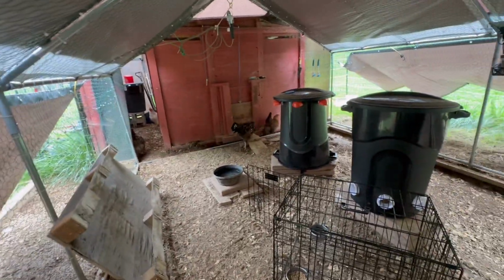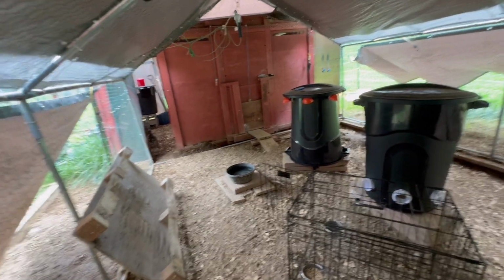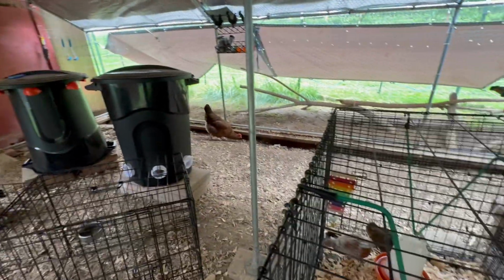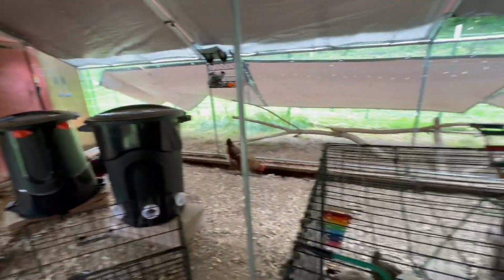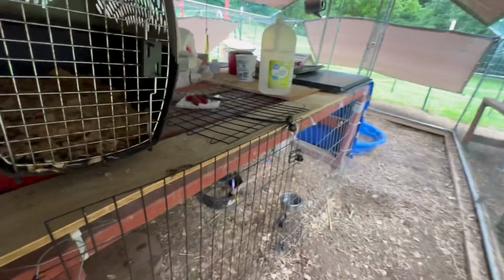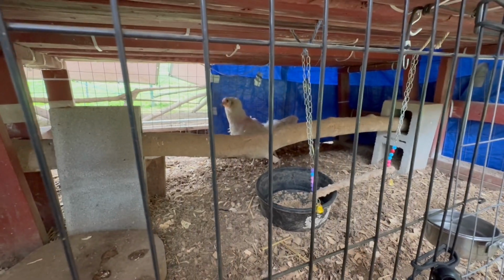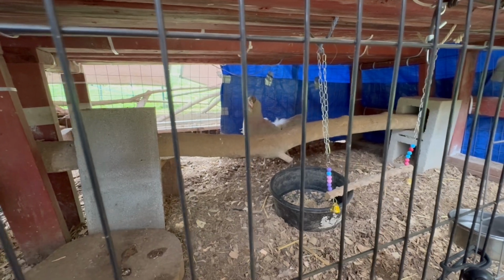Now we've got the 2 broody ones out. They're both right there. And as you can see, they're trying their dangdest to get into the coop because they want to go sit in there. There's nothing in there that's fertile that they can sit on. But little Amethyst here was being a butt and wanting to fight with Jasper.